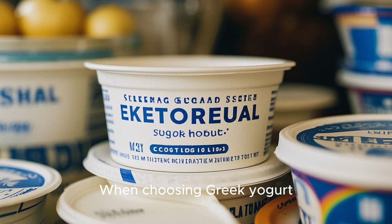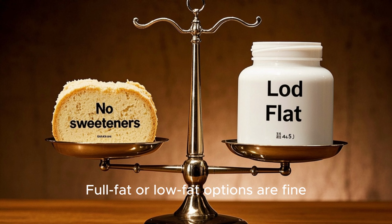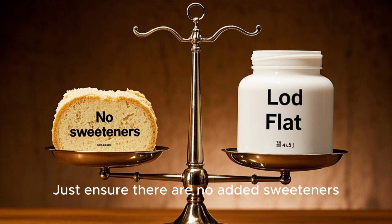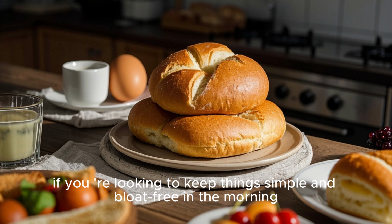When choosing Greek yogurt, go for the unsweetened plain varieties. Full-fat or low-fat options are fine. Just ensure there are no added sweeteners. These can cause bloating and are not a good choice if you're looking to keep things simple and bloat-free in the morning.